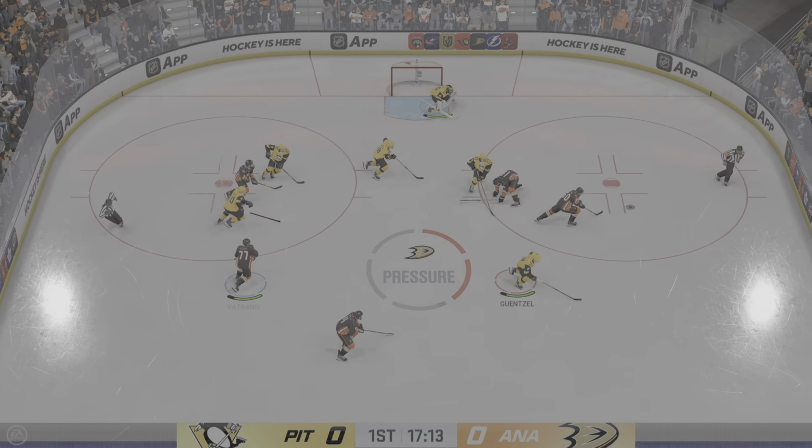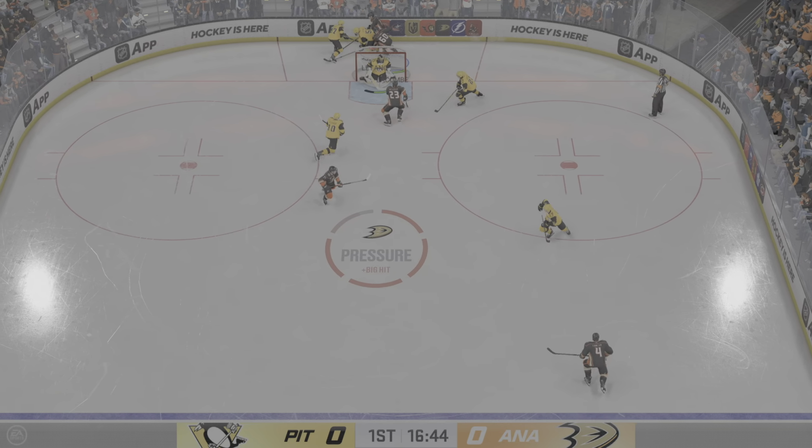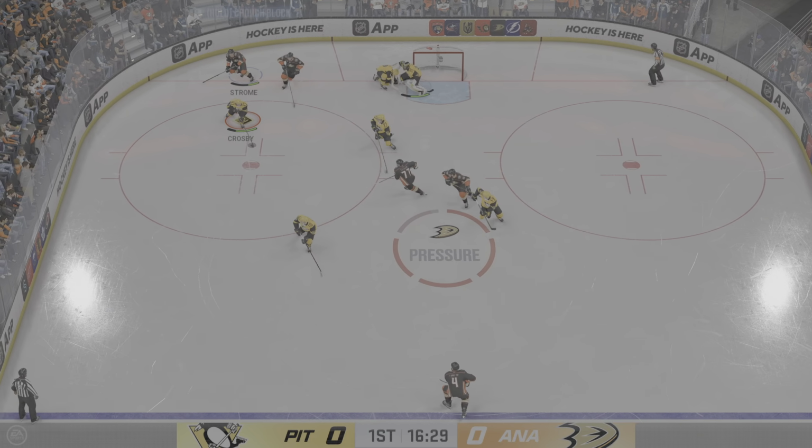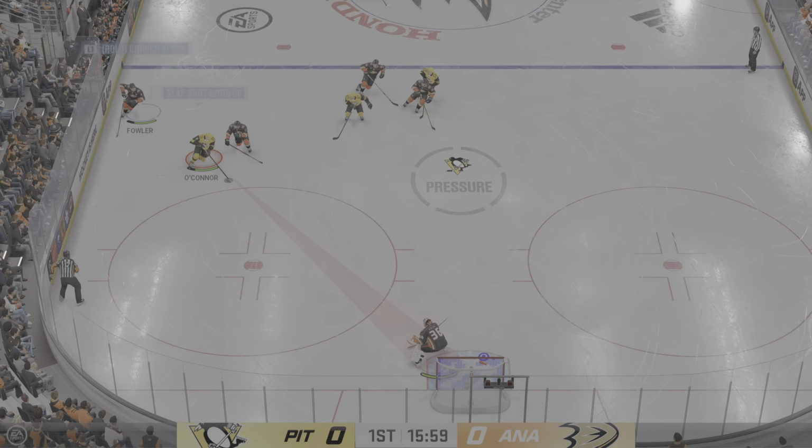Anaheim's won the draw inside the offensive zone. Now let's see what they can do with it. Oh, and he had the answer on that one. The Penguins gain control of the puck against the wall. Pittsburgh's crossed the line and on the attack.